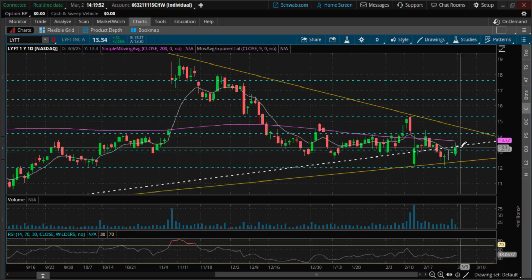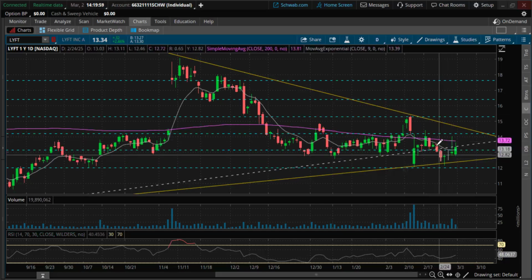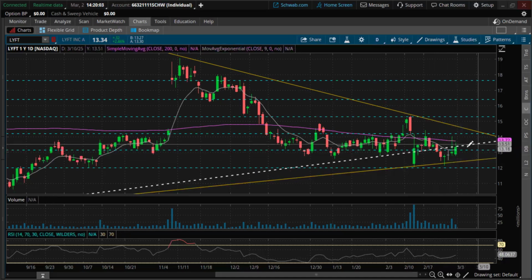Just a little consolidation off of a couple good green days here after that big pullback ever since about the second week of February. So decent in here, but we have to kind of see, are we going to respect the safety line that we now have on as far as it being our resistance, or is it going to be considered our support in here going forward?